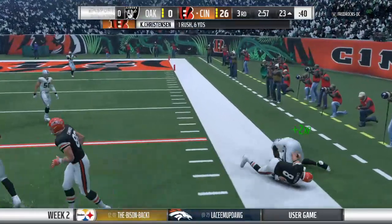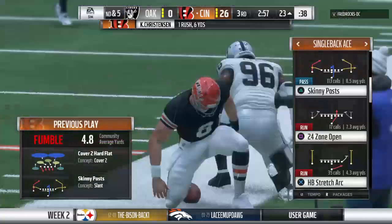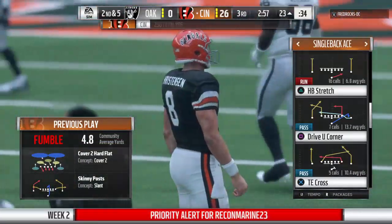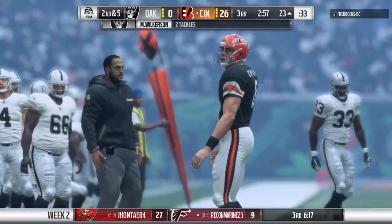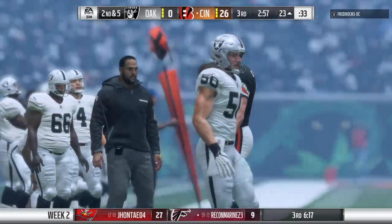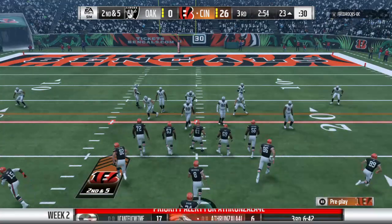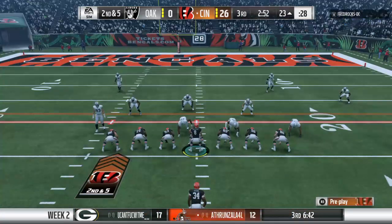And now a fumble. The ball's out. And this is going to get out of bounds, so they will gain a bit of yardage on the play, actually, and they'll hold on to the football as well. So they almost turn it over there. Scary moment. 2nd down here.